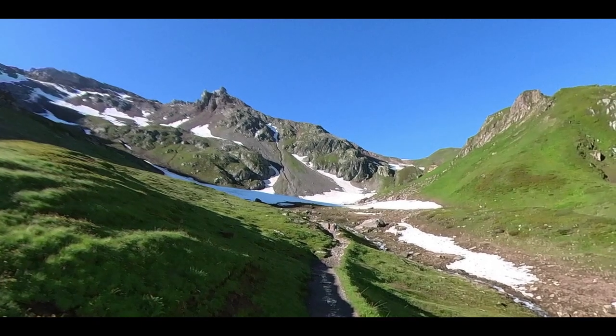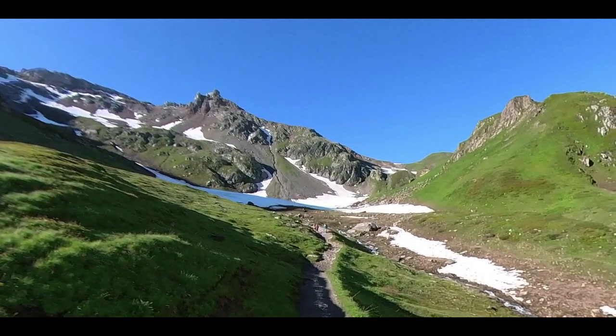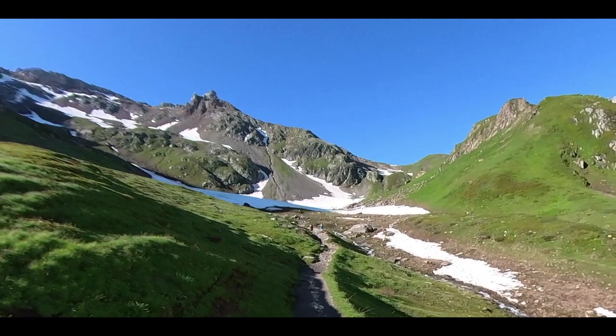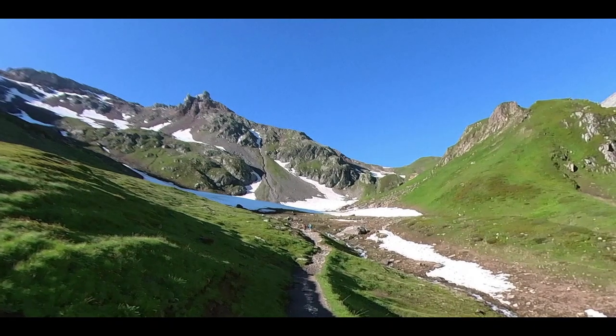I don't know if it's visible on the camera. Over there is a marmot running. Wow.